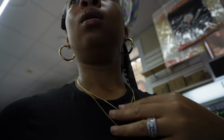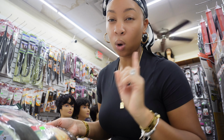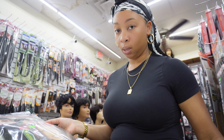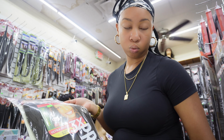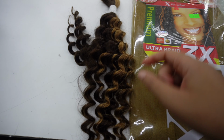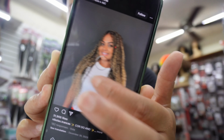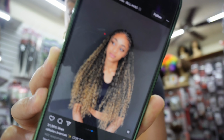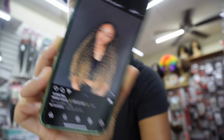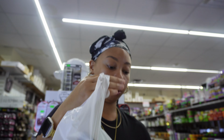Hello. Let's go to the back and see if they have what I'm looking for. So they have 1B in 27. But I am not a 1B. I am a 4. So I may have to blend them myself. This is the hair I bought, and it kind of matches. I think once the hair is all braided, it'll match. This is the inspo that I'm looking for, particularly this girl, because she's similar in skin tone to me. It's not focusing, but y'all get the picture. So I'm gonna buy a pack of 4 and a pack of 27. Okay, thank you so much. You have a good day. You too. All right, y'all. Hair secure.